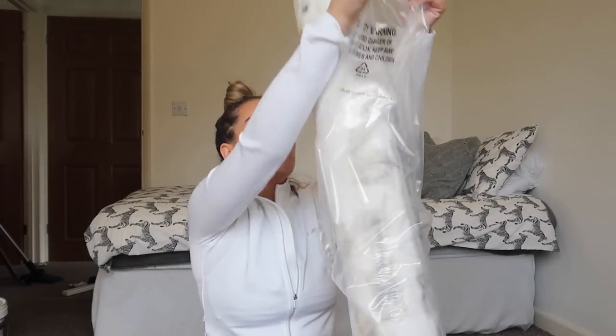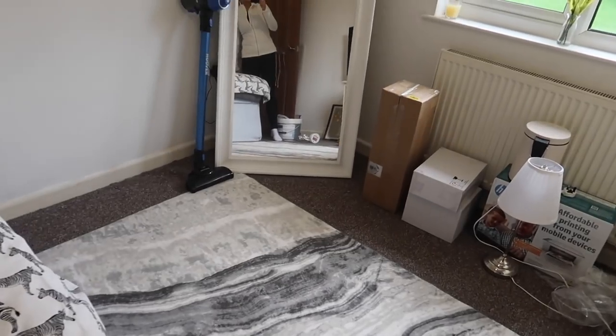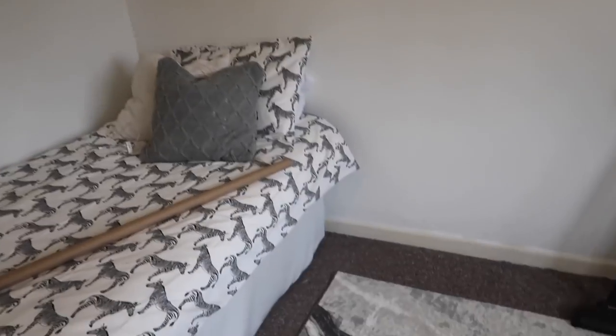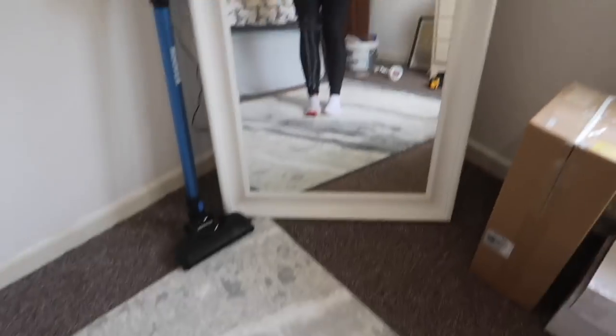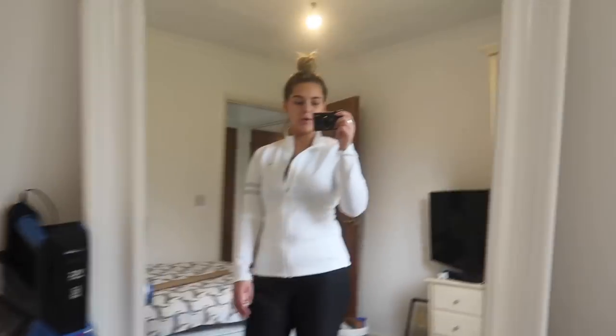So can we see, cute, I love that. Obviously the theme for this room is quite monochromatic, quite neutral, but then a pop of some sort of colour. It adds the grey, white theme back into the room, which I like. I don't think it was too expensive either. That's a good thing about Argos. It was probably about 30 to 35, I'm not sure.